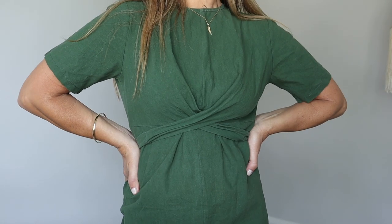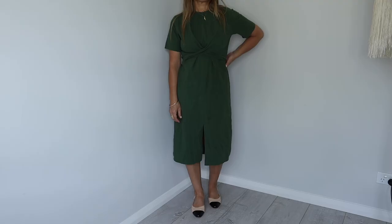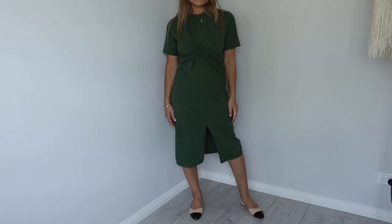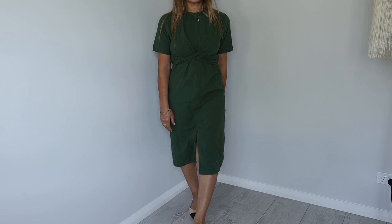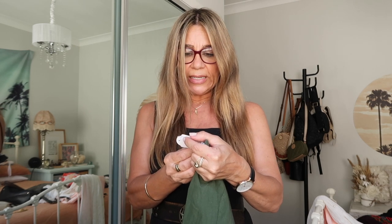Look, this is very different for me, and I hope that I do rock it with confidence. The seller told me she bought it from Melbourne, and the label is H-A, I can't really see because I'm not wearing my glasses. Hold on, here it is on the tag. H-A-N, I cannot see anything without my glasses. Okay, it says H-A-N-Y-I-G-E, green linen dress, size small. So, and this color, gorgeous.